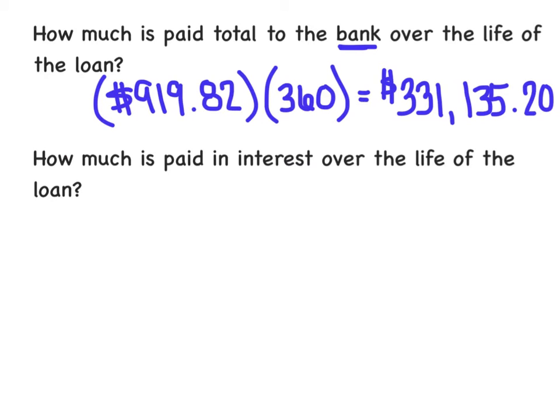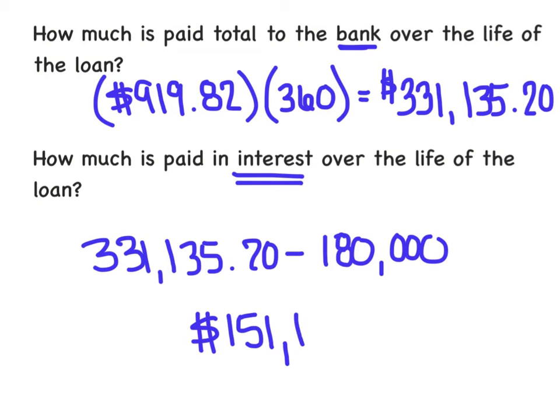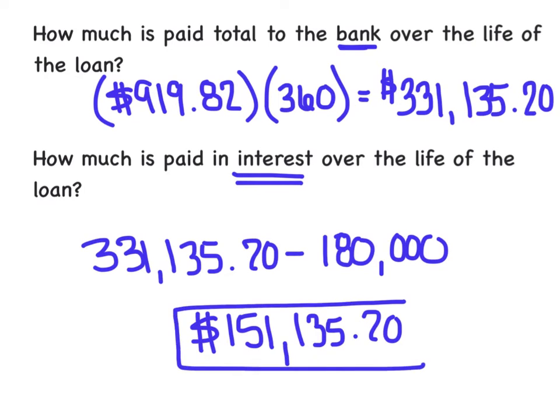So now the question is, how much did you pay in interest? Well, I'm going to take the 331,135 and subtract the list price of 180,000. Just in interest alone, I've paid $151,135.20. So that's how much I just paid in interest on top of the list price. That one stings a little bit, but that's the real deal.